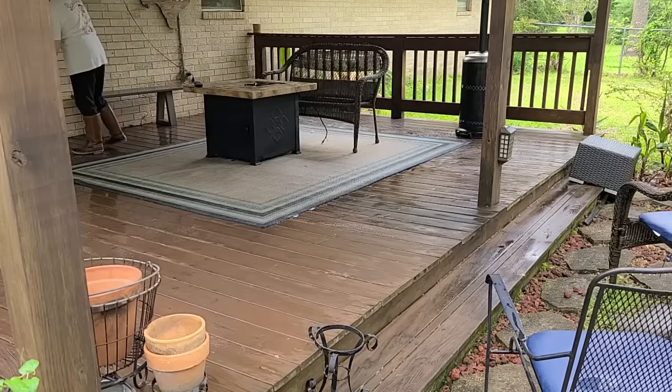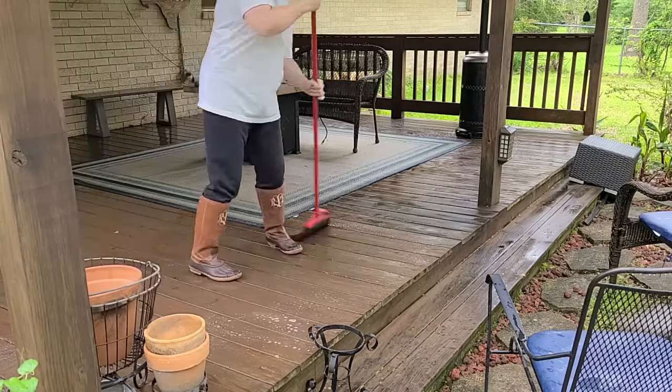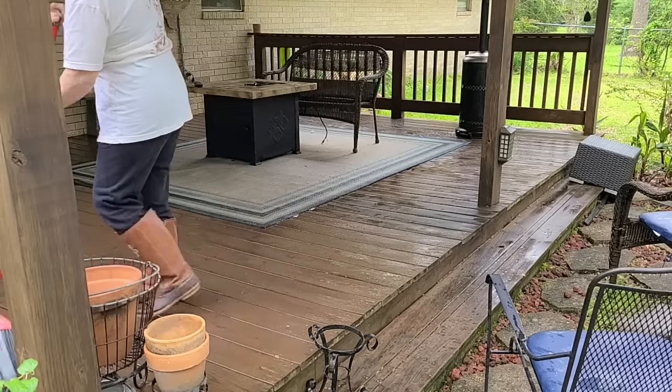I tell you guys, this project is always so hard for me. It's so hard on my body that the next day I'm always dead because I have to work so hard getting this deck cleaned off.